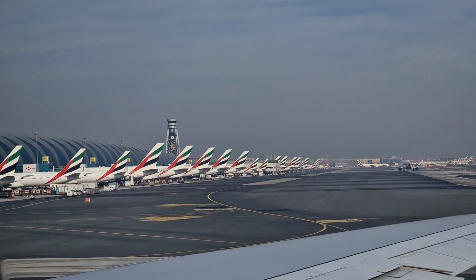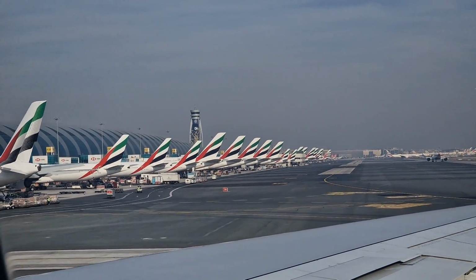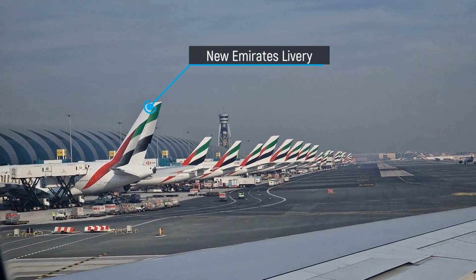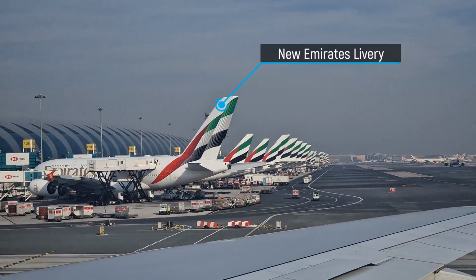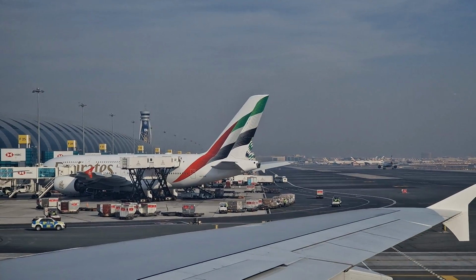Welcome to Dubai International Airport. World local time is approaching 7:45 in the morning, and the outside temperature is 23 degrees Celsius. Please keep the seatbelt fastened until the flight is switched off. Thank you for flying Emirates. We hope you enjoy the flight and we look forward to seeing you again soon.